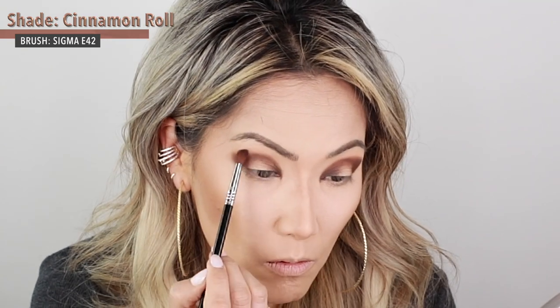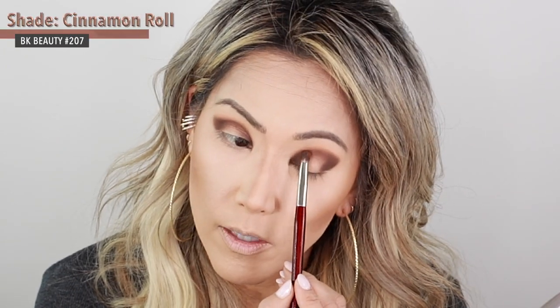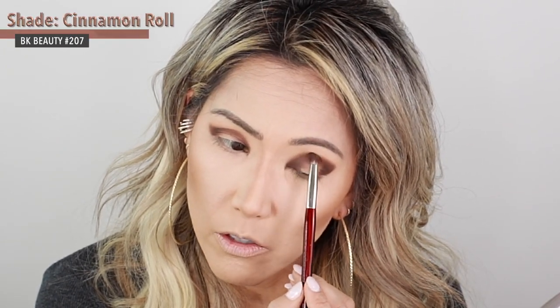Mix that in with the Cinnamon Roll. Going back into Cinnamon Roll just to deepen that out a little bit more. Just connecting the dots now. Cleaning off the brush, going over the edges. I'm gonna take this BK Beauty 207. If you have hooded eyes, try to place more of the pigment right there, so when you open your eyes, it makes your eyes appear to be bigger. So I'm taking a little bit of Cinnamon Roll and deepening that out with this brush. And then we'll blend out the edges later.